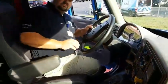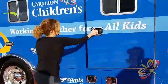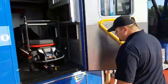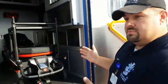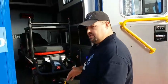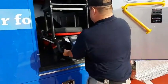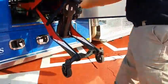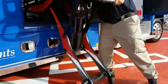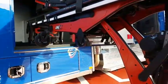Perfect. And so then we have some other safety features with this ambulance, and I'm going to let you demonstrate. Tell me a little bit about this feature. We're set up so we can take care of either pediatric or neonatal patients. So we carry both kinds of stretchers. This stretcher is actually a self-loading and unloading stretcher, and I'll demonstrate that for you. So this is not only better for our patients, but also for our folks taking care of our patients.